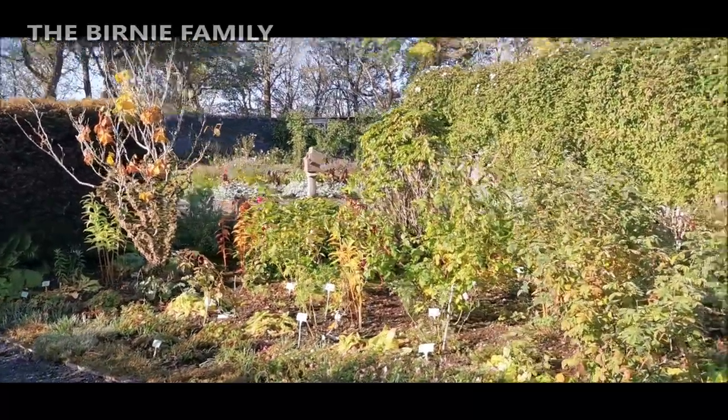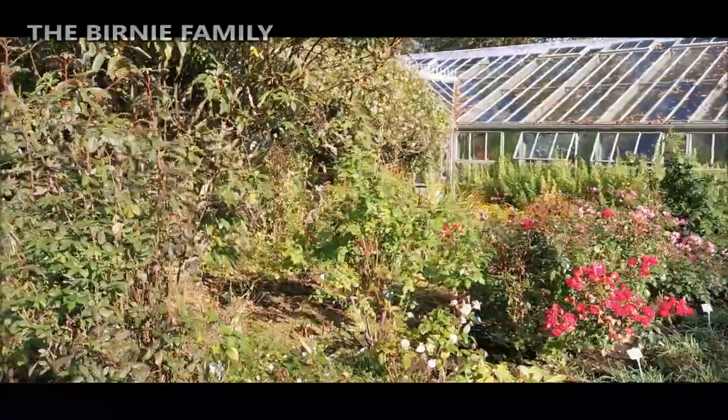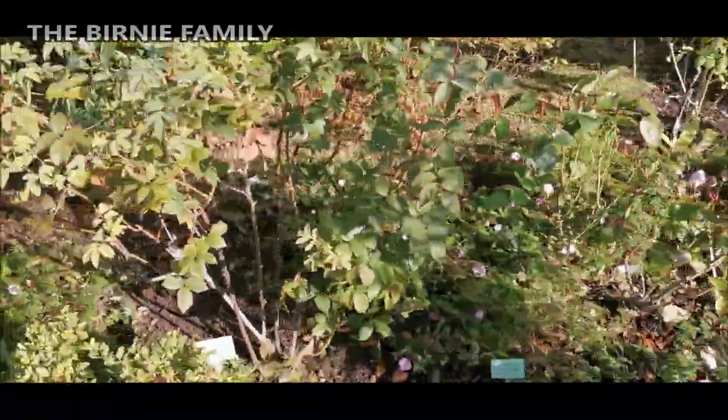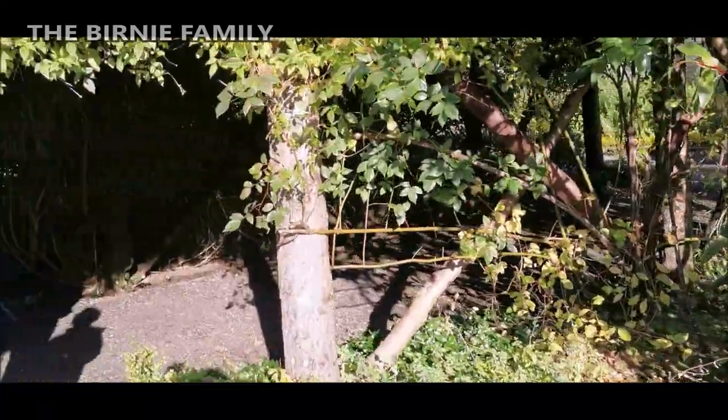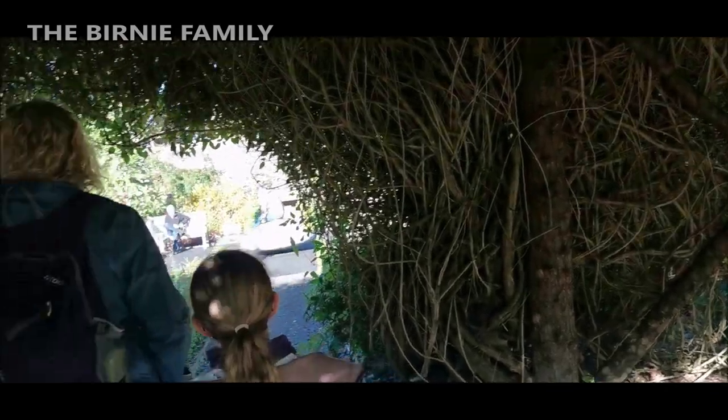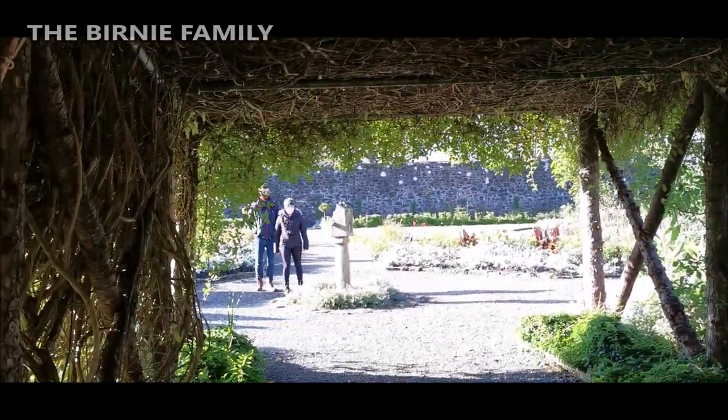Yes, that's the little pond behind us, guys. We'll try and go round it in such a way that we'll get it all, eh? Those lovely trees are coming under here. What are we coming under here, guys? Wow! How nice is that?